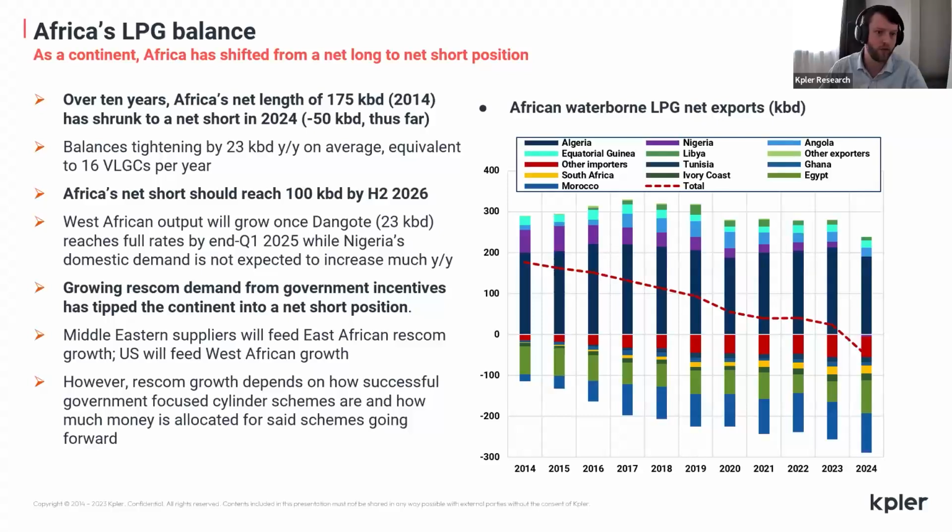And we expect Africa to become an increasingly net short region going forward. At the moment, we're forecasting that by around the second half of 2026, its net short should average about 100 KBD. And those positioned to help feed the growing demand, again, it's mostly going to be on the west coast of Africa via US Gulf Coast sellers, and on the east coast and parts of Central Africa, it'll be from sellers in the Middle East, because they have the geographical advantage there of moving volumes into the continent. So it's another bullish case for west of Suez LPG demand going forward: Africa.